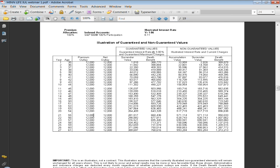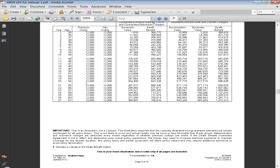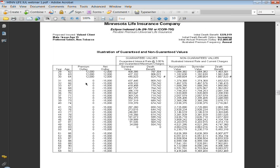So you can see 12,000 going into the product as premium every year. You've got your guaranteed values here and your non-guaranteeds here on the right. Keep in mind when we're selling these products, we're really selling it on the non-guaranteed side. The guarantees are nice, and obviously the client's going to want some level of guarantees on the product, but if someone's buying this, they're buying it for the theoretical accumulation that can happen with these products.